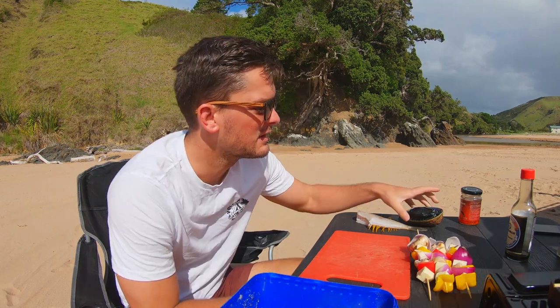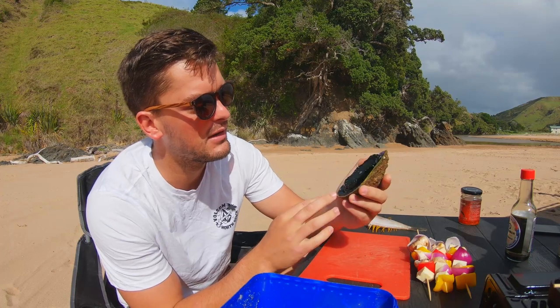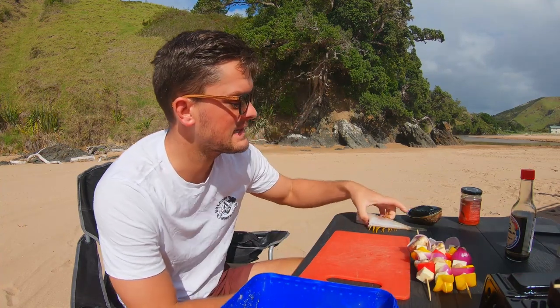Alright team, I'm back from my dive. I didn't get very much in terms of fish. Got one little paua here. It's the New Zealand Blackfoot Paua, so that's going to be quite tasty. I saw a few fish, but none that I really wanted to shoot. On the way home, I decided to take a leather jacket.